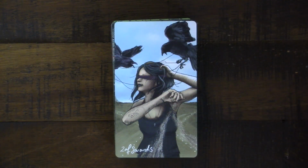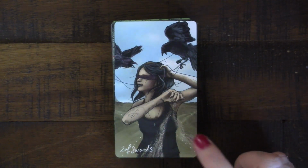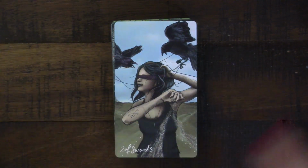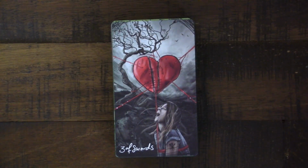This is a stunning Two of Swords, right? Look at this tangle, and it's all around her mind. She's standing at a crossroads. There's decisions that have to be made, but she's got all of this. Her mind is pulling her in a lot of different directions, and she's got to calm that and untangle her mind and move forward. Love it. This is really powerful.